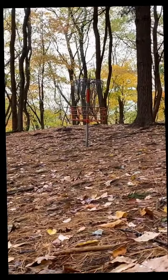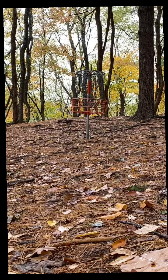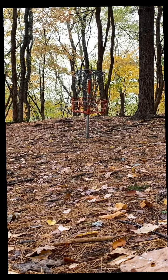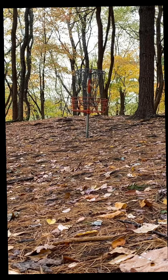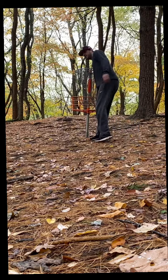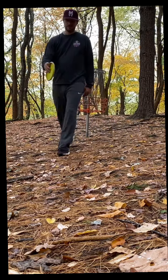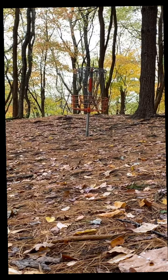There we go. We saved our par. A very long and very right to left dog leg. So for me as a flicker, par on that hole is yes, sir.